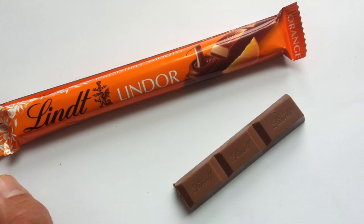Walking the Candy Aisle is going to rate the Lindt Lindor Orange Chocolate Bar. I'm going to rate it a 4 out of 5. Kind of a low 4. You know, still good. High quality chocolate, of course. But when you compare it to that breadth of what Lindt generally does, and the pantheon of Lindor chocolates, this is not one of their best. Anyway, that is my take on it.